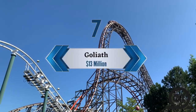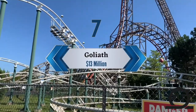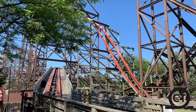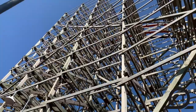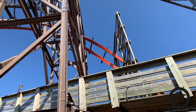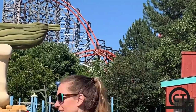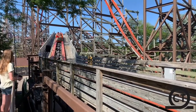Number 7, Goliath at Six Flags Great America, costing $13 million. Goliath is pretty consistently known as a below average RMC, and as a result, a lot of people don't expect it to cost that much. However, it did cost the park $13 million. I think this has a lot to do with A, the sheer size of this ride, and B, the fact that it is a ground-up ride. Both of these did contribute to, in my opinion, the heightened cost.